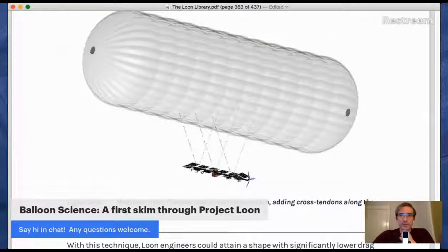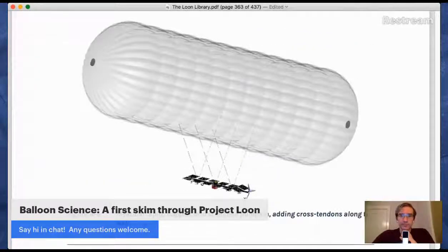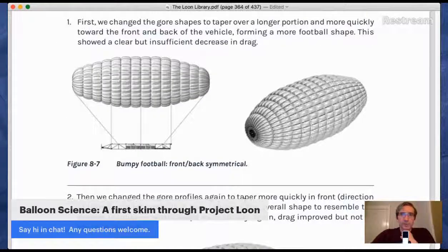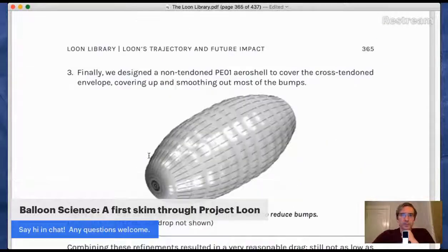Split, flopped, and stretched. Diced, sliced, and julienned. Looks like a little caterpillar under here. Bumpy footballs. Showed a clear but insufficient decrease in drag. Insufficient, huh. Asymmetrical, bumpy teardrop. Finally, non-tendoned PE01 air shell to cover the cross-tendon envelope.